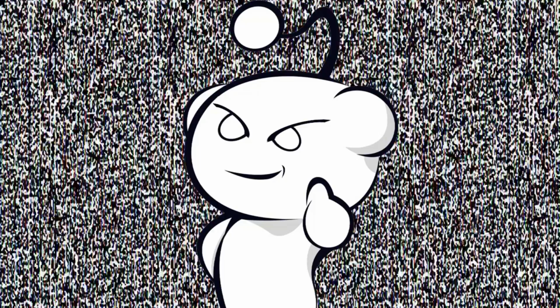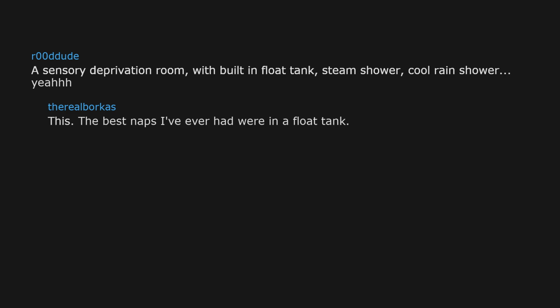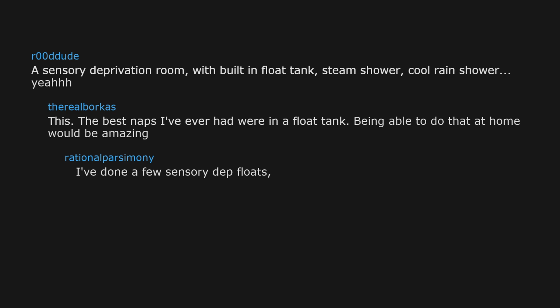It's awesome. A sensory deprivation room with a built-in float tank, steam shower, cool rain shower. Yes. The best naps I've ever had were in a float tank. Being able to do that at home would be amazing. I've done a few sensory deprivation floats and loved it each time.